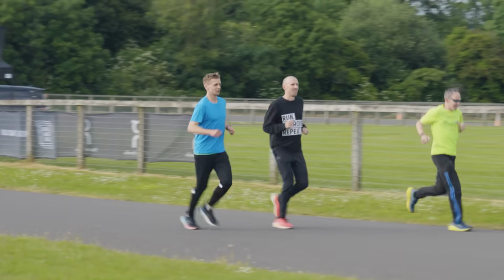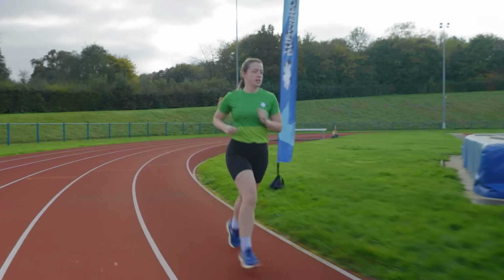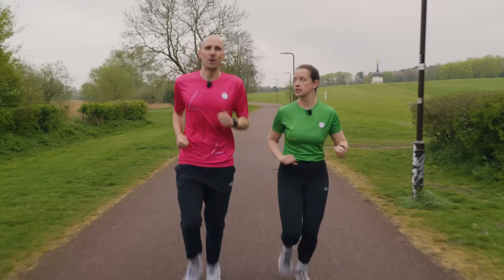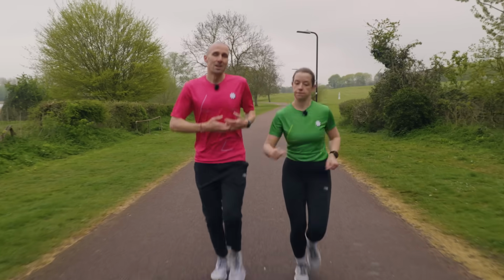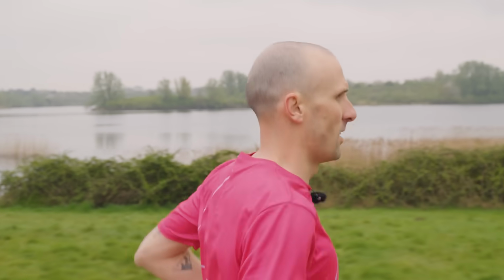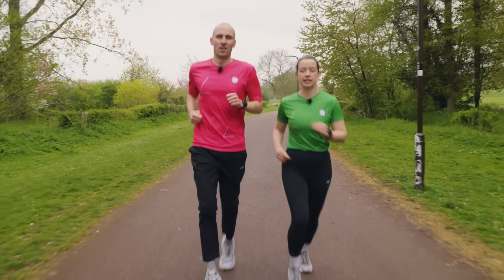A good rule of thumb will be running 1 to 2 minutes per mile, or 40 to 70 seconds per kilometre slower than your goal marathon pace. And some coaches actually even recommend going slower still, maybe 2 to 3 minutes per mile slower. So if your goal marathon pace was 9 minutes per mile, then you're going to be looking at running your easy runs between 10 and 11 minutes per mile pace. But bear in mind those are rough guides and rules of thumb, and you should listen to your body to help guide you.